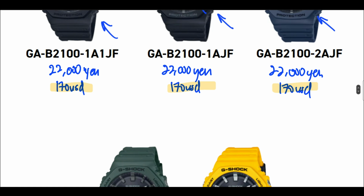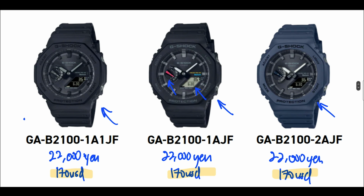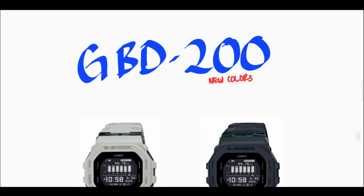In fact, I checked on the G-Shock Japan website. The first 2 colors that we have here, the all black version, and also the one with the positive LCD display, have currently sold out in Japan. These are very popular. Next, we have the GBD200.